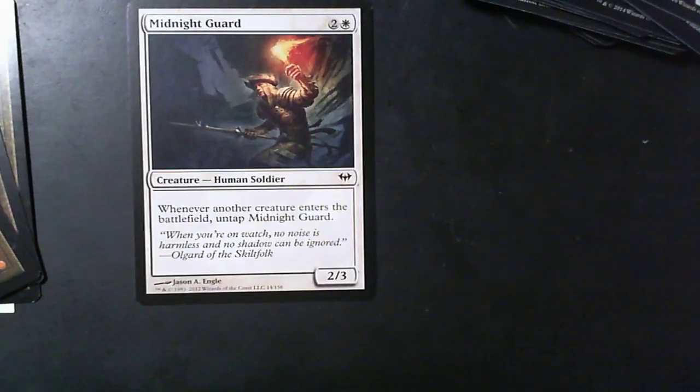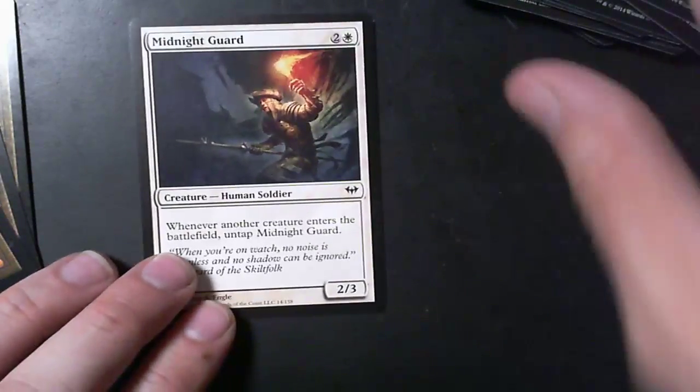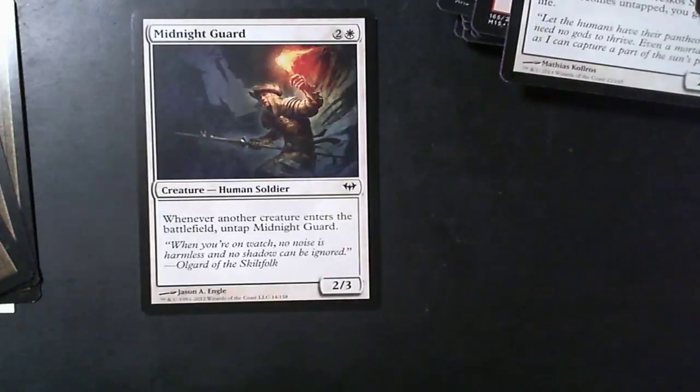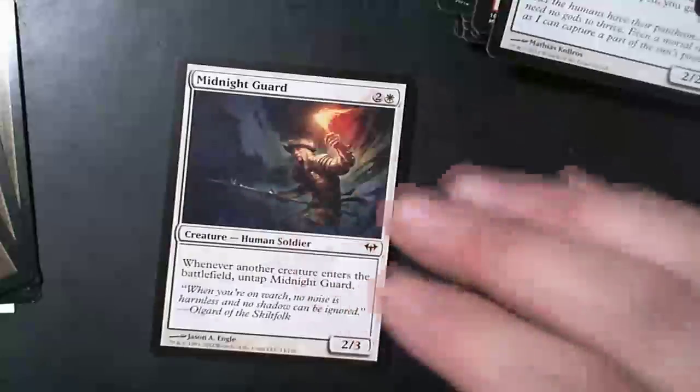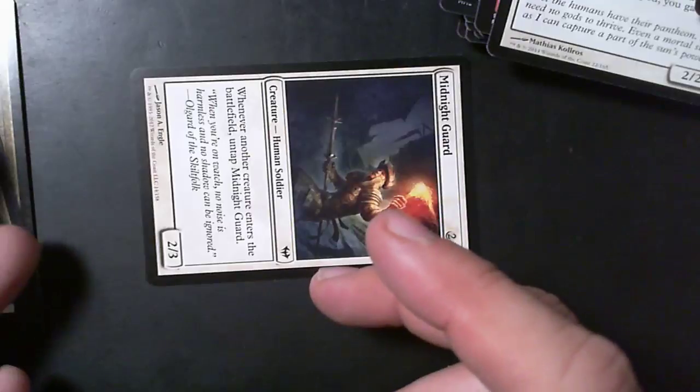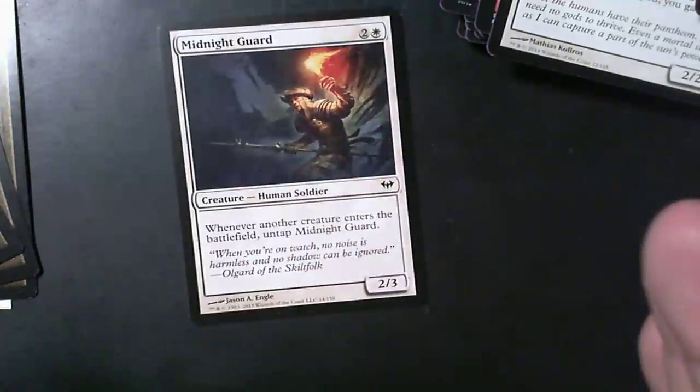Ooh, let's see. This is a Midnight Guard. Is that the same symbol that was on the vampire? No, it's not the same symbol. Midnight Guard. Whenever another creature enters the battlefield, untap Midnight Guard. Interesting. So I guess I attack, and then I tap it, but then when another creature enters the battlefield, I can untap it right away. Fair enough.